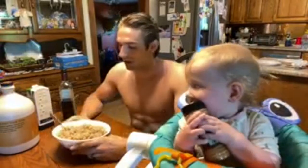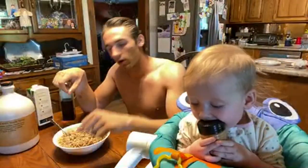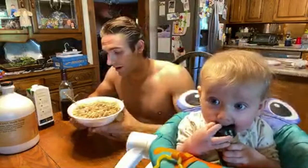You can cook oats. I cook them in cold water sometimes. I pour them in a bowl with oats. Good to go. And then sometimes I cook them in a pan. But you know, this is the way to go right here. The way to go.